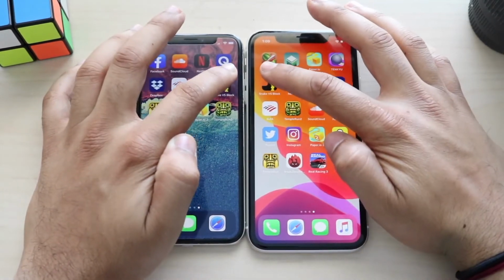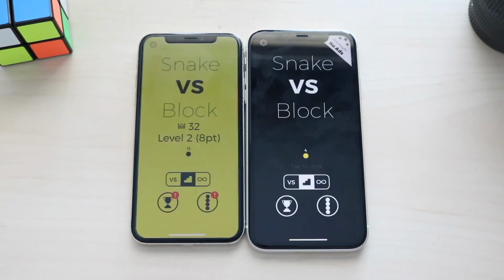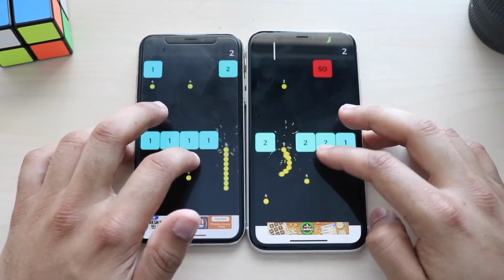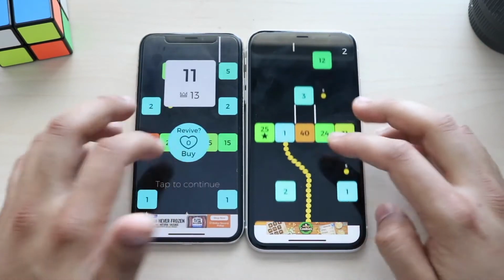Snake versus Blocks, 3, 2, 1. I would expect a way bigger difference. And even my 10 versus my iPhone 11 Pro, I didn't really see that big of a difference. Yes, it's opening it up a little bit faster, but is it worth upgrading just to get a little bit of a better speed boost? Not at all. It's very marginal. As you can tell, gameplay for this game is almost the same. It's not that big of a game anyway.